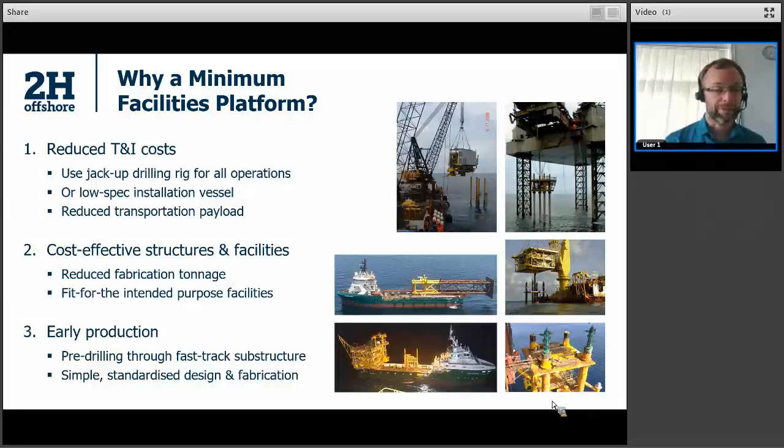And then the third pillar, if you like, is early production. So the strategy here for us is generally to deliver a fast track substructure. Some images of that are shown bottom right on the screen there, which can then allow some pre-drilling through that fast track substructure that can be delivered very quickly. And we can use simple standardized design and fabrication techniques in order to do that.